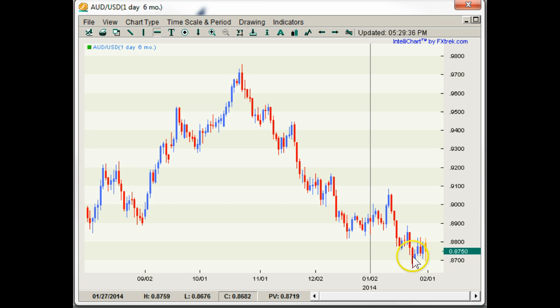But for the time being, it looks to be consolidative for the Aussie, this 86.50 kind of holding, and you might get a relief rally on the fact that the RBA does not cut rates, and especially if the language that they use doesn't suggest that there's a rate cut anytime in the near future.